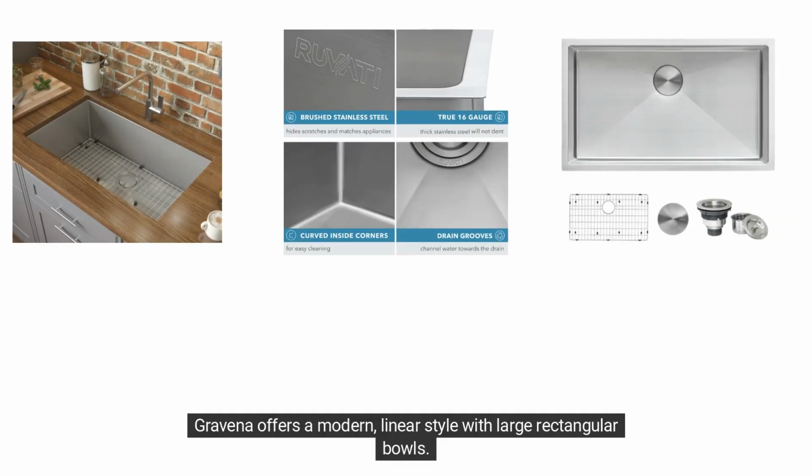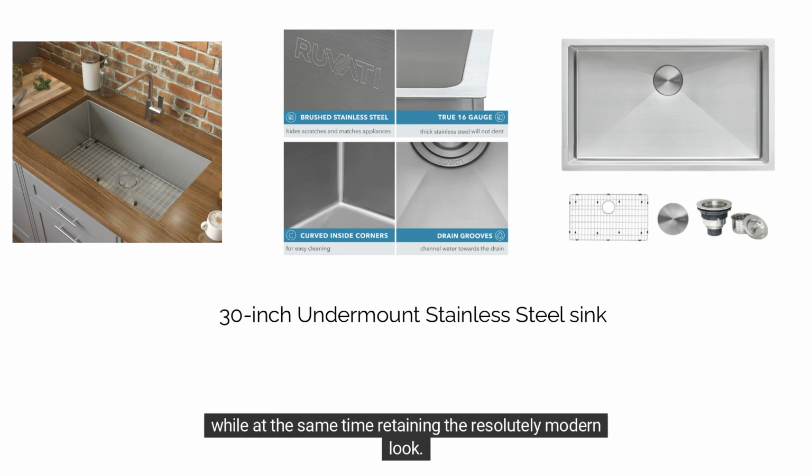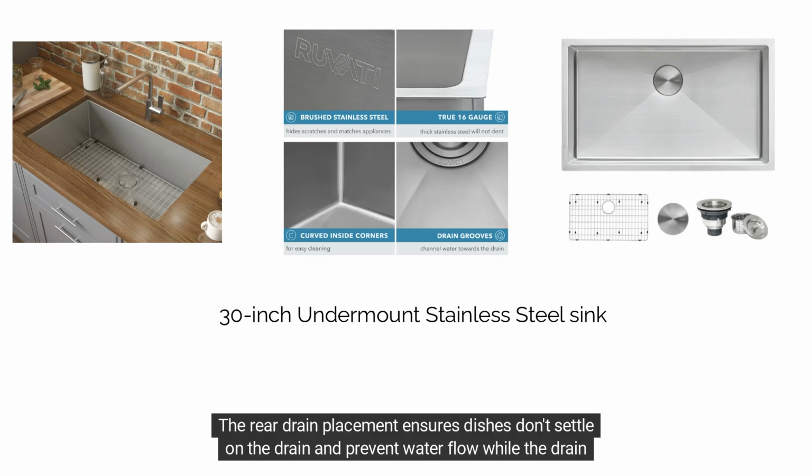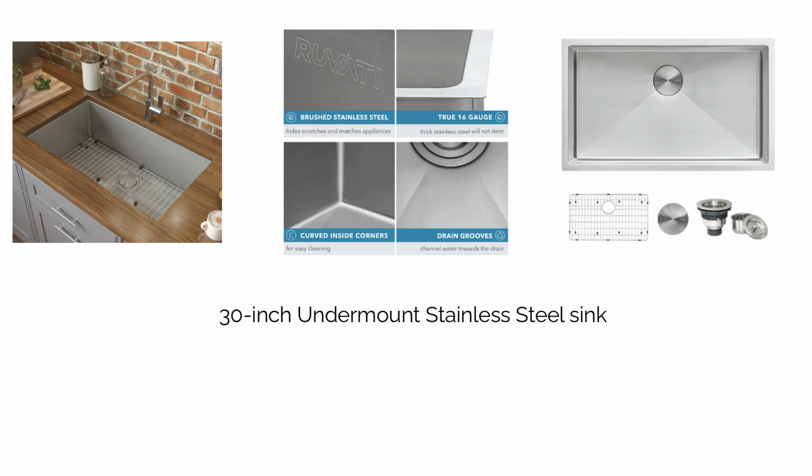Gravena offers a modern, linear style with large rectangular bowls. The edgeX 10mm tight radius inside corners of the bowls offer a slightly curved corner for easy cleaning while at the same time retaining the resolutely modern look. The rear drain placement ensures dishes don't settle on the drain and prevent water flow, while the drain grooves in the basin channel water towards the drain, keeping your sink clean and dry.